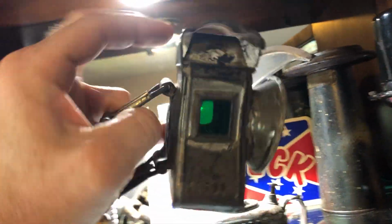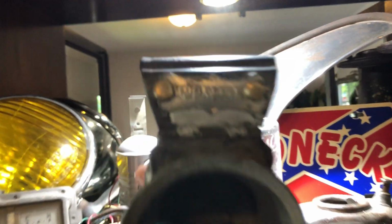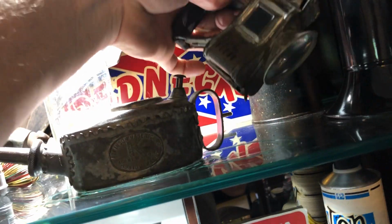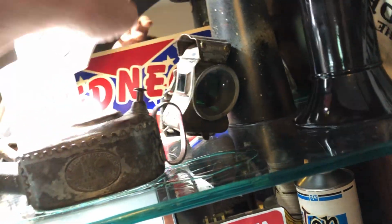Here's an old coal miner's lantern. It's on a spring hinge. It's really neat, old school. It says moonshine on it. I think this is early 1900s. I'm not really sure. That's a good guess. I think that's what he told me it was, where I got it from.